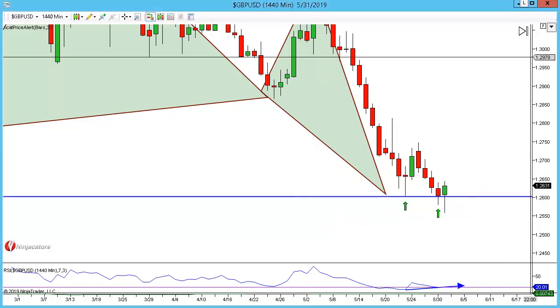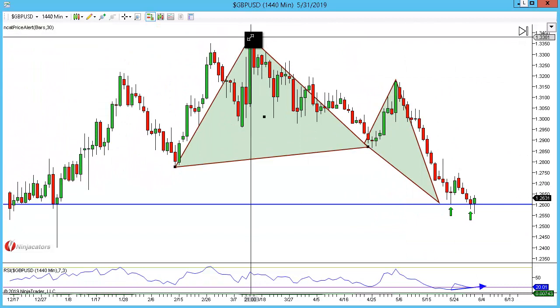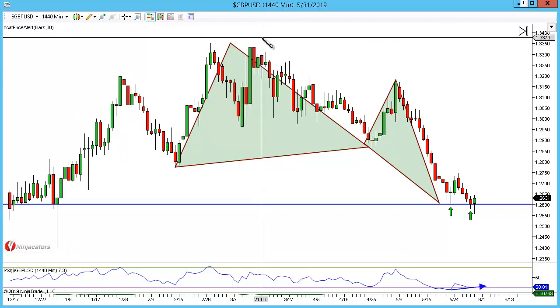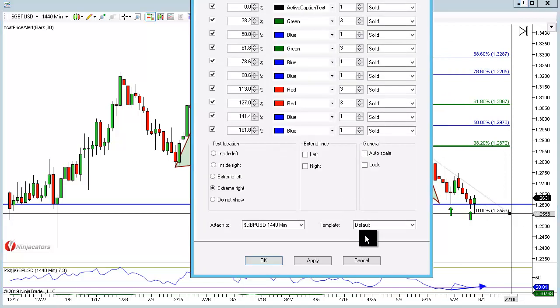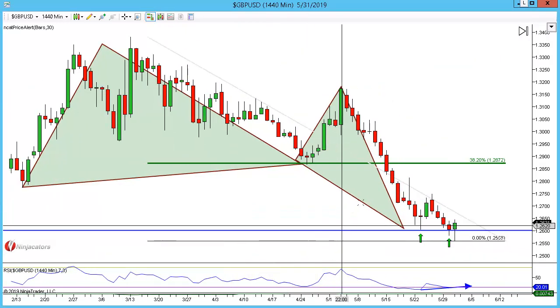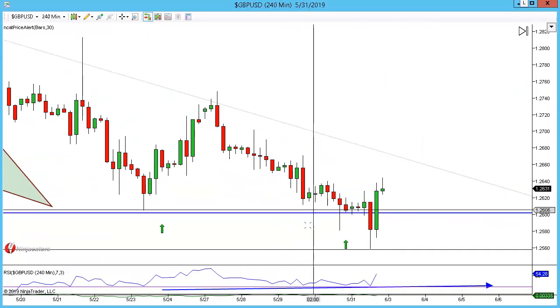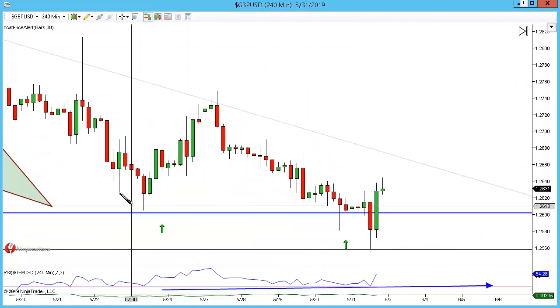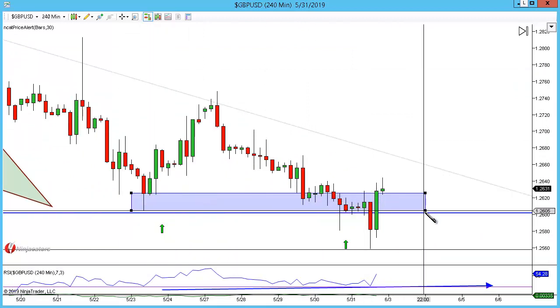Just before I go and drop to the 240, we have lots and lots of potential here to go higher to the targets of this pattern. So if you cannot get an entry now, waiting for your optimum entry with a low risk and a high reward is something that can be obtained on this trade. Let's go down to the 240. Now here on the 240, I'm going to highlight the lowest point just here and the wicks.